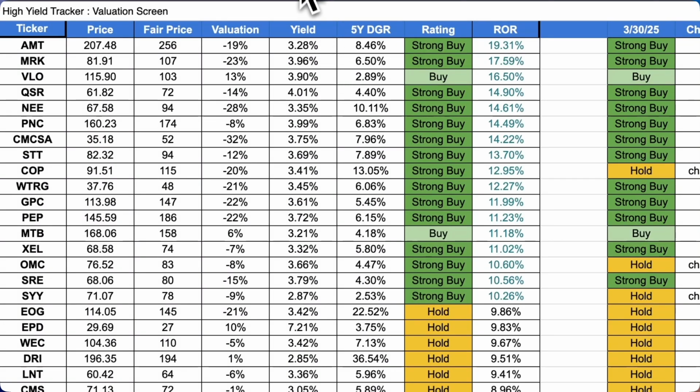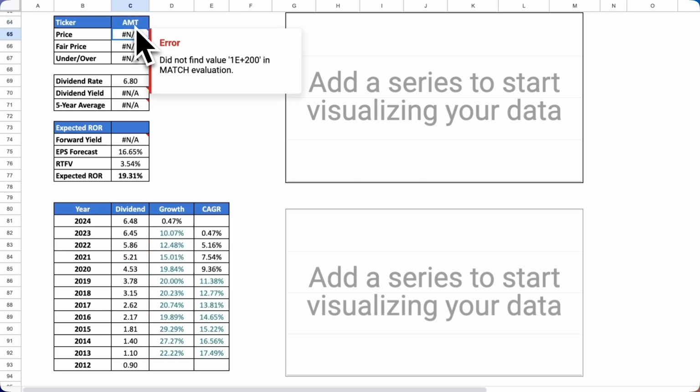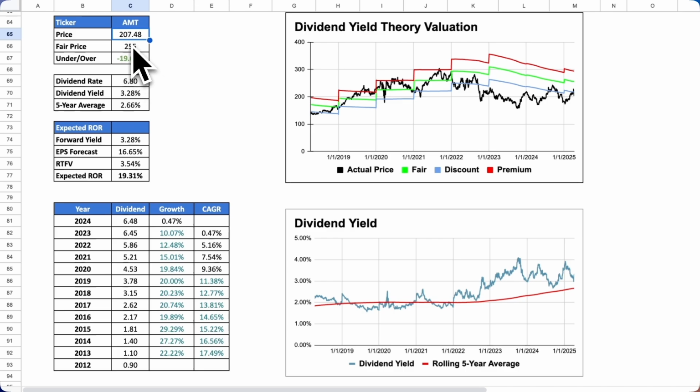Let me jump back over to my spreadsheet, and we can take a closer look at each of the dividend stocks. I'm going to pull them up one by one, and we'll start with American Tower Group, ticker symbol AMT. The stock currently trades for about $207, and based on dividend yield theory, it's fairly valued at $255, implying a potential 19% undervaluation. The company's forward dividend rate of $6.80 gives them a 3.28% forward dividend yield, which is about 19% higher than the 5-year average trailing dividend yield of 2.66%. American Tower Group has a pretty attractive potential expected rate of return of 19.31%.